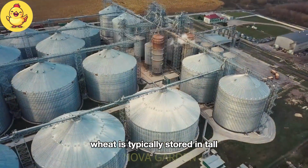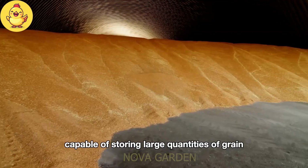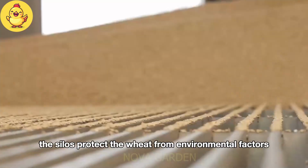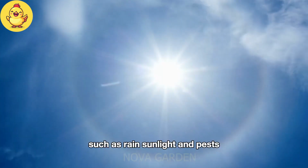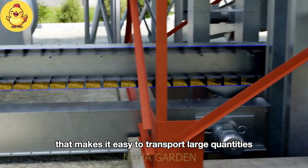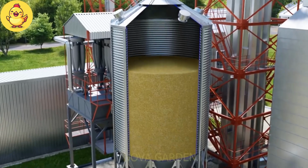Wheat is typically stored in tall, cylindrical silos made of steel or concrete, capable of storing large quantities of grain. The silos protect the wheat from environmental factors such as rain, sunlight, and pests. Inside the silo, there is an elevator system that makes it easy to transport large quantities of wheat grain.